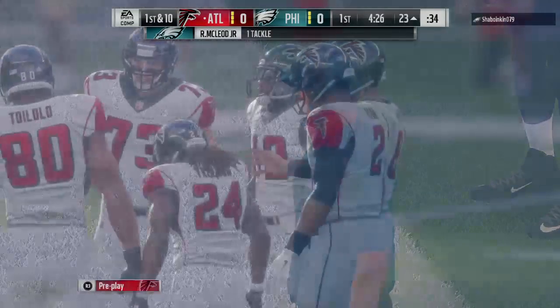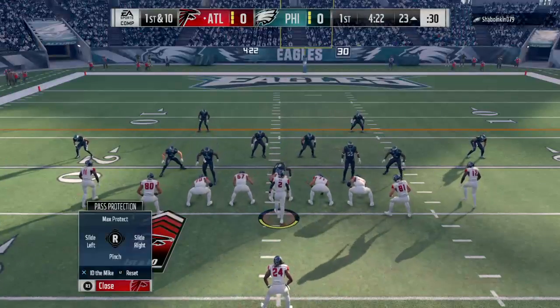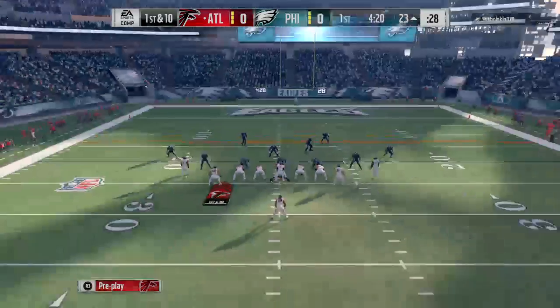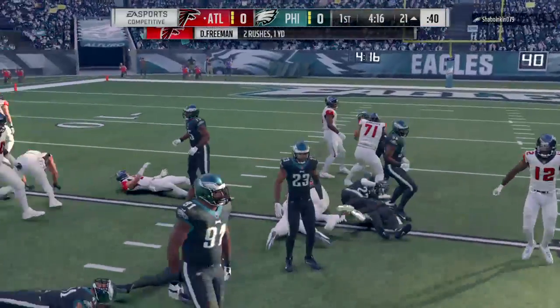Now, that play will end up on the highlights, and you'll see it all over the place. But what you won't see is the offensive line that bought the extra time, that allowed for the big completion downfield. Those guys made that play possible.